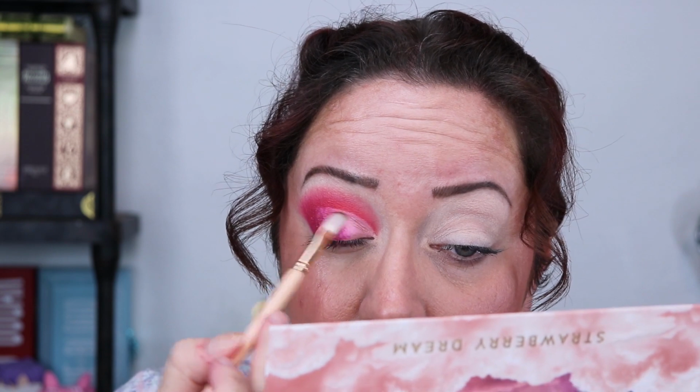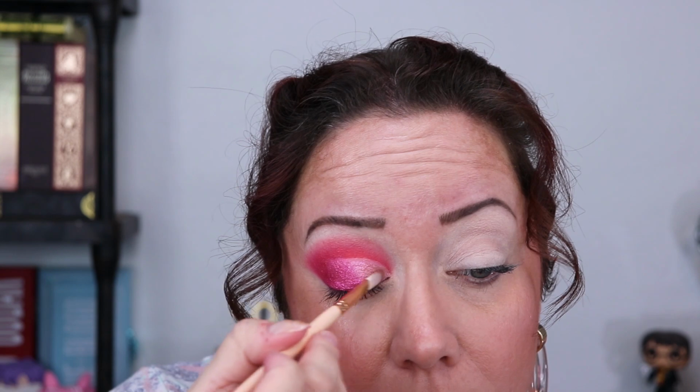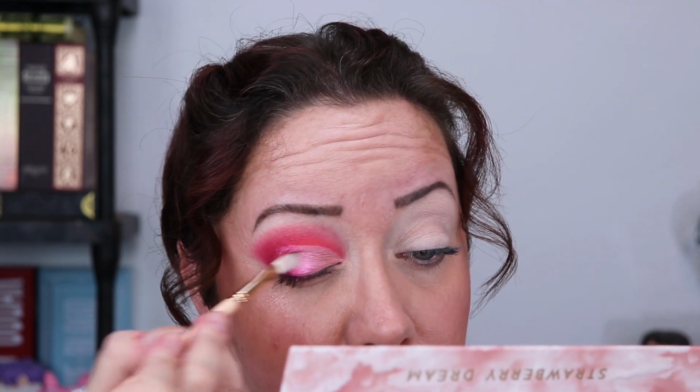Then for the inner part, I'm gonna do a brush, I'm gonna spray it, and I'm going to use this shade right here, Sweet Dreams. So let me spray the brush. So then I'm gonna mix the Sweet Dreams shade over the Ruby Skies shade in the center. And then I'm just gonna take the fluffy brush and go back into, I think I'll just use Sunset, just blend this little outer part again.